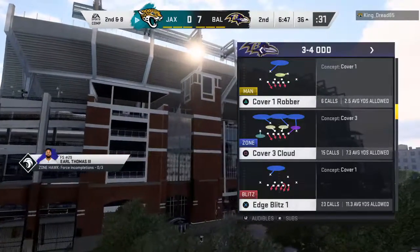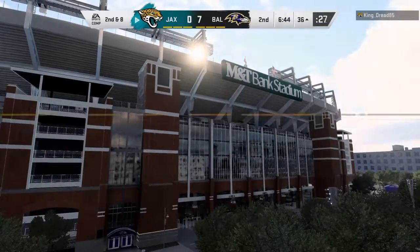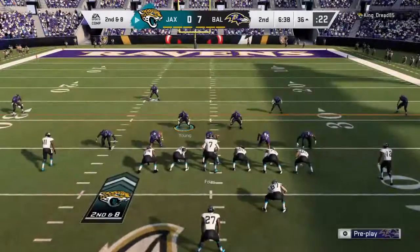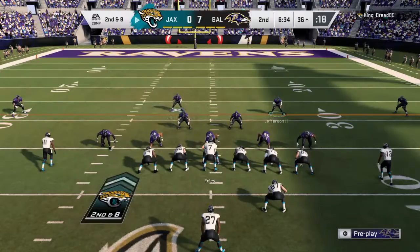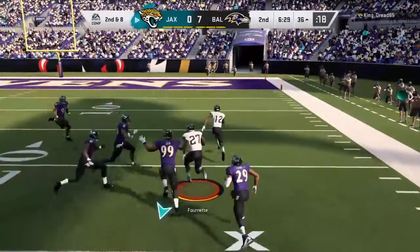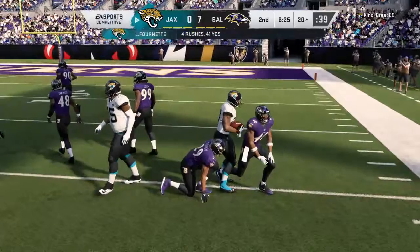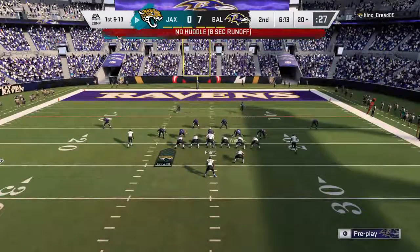But there's got to be one positive to that. If you keep moving laterally, creases tend to develop as the game moves on, and they can run it back inside later. On 2nd down, here's Fournette. And they'll get this one to about the 20-yard line. It's a pickup of 17 and a 1st down.